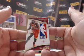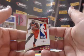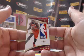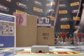Two of three, NBA LOGOMAN patch for the Houston Rockets, James Harden. Fear the beard. Fourth case in a row, LOGOMAN.